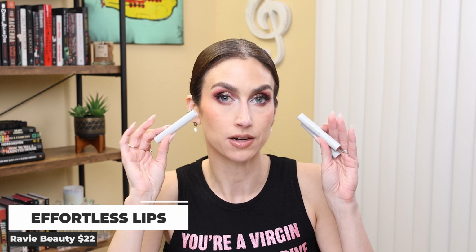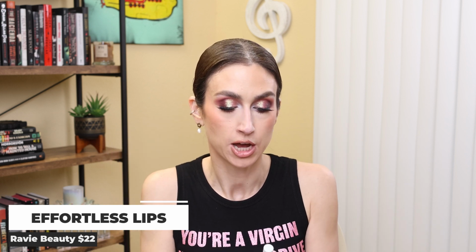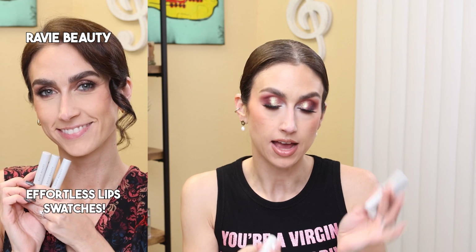Then I want to get to the glowy lips, so kind of like the thin tube lipsticks. I was sent in PR, which I was so thankful for, from Ravi Beauty, which is the brand from Ellie Glines, the YouTuber here. She created some beautiful lip products called the Effortless Lips collection. And she released 3 different shades: Lily, Dahlia, and Tulip.